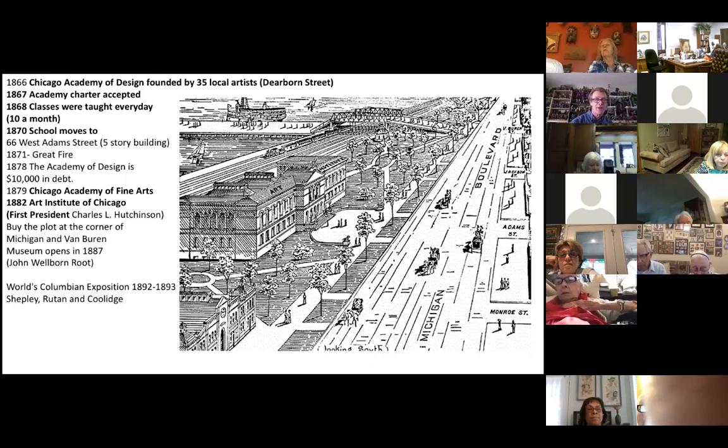Moving forward from there in 1882, it's officially called the Art Institute of Chicago. And the first president is Charles A. Hutchinson, who did a tremendous amount to foster the building and also the art school. He really is kind of quintessential in the turning of this into a major institution. They buy the first plot at the corner of Michigan and Van Buren. And in 1887, a museum actually opens.